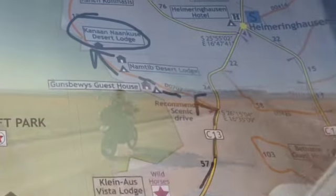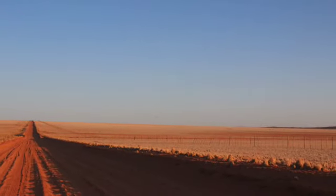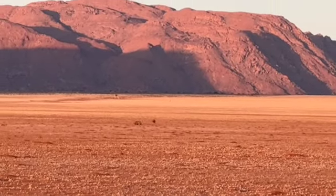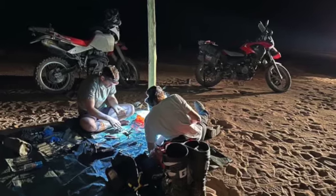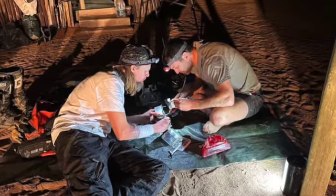For a bit of extra adventure, we decided to turn left off the C13 onto the D707, and we encountered some thick sand and brown hyenas. The day was getting long and night was catching up with us, but eventually we reached our camping site at the Kanaan Desert Retreat, where we set up camp and did some final repairs on our motor vehicles.